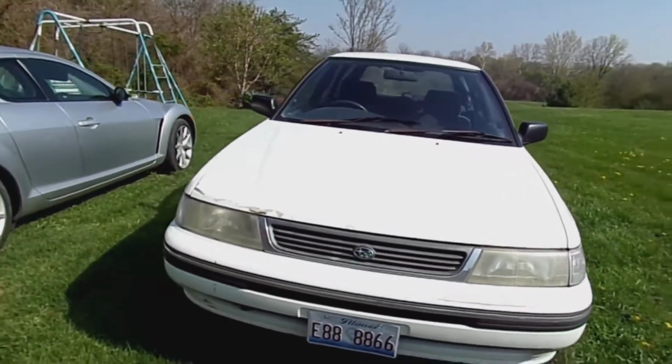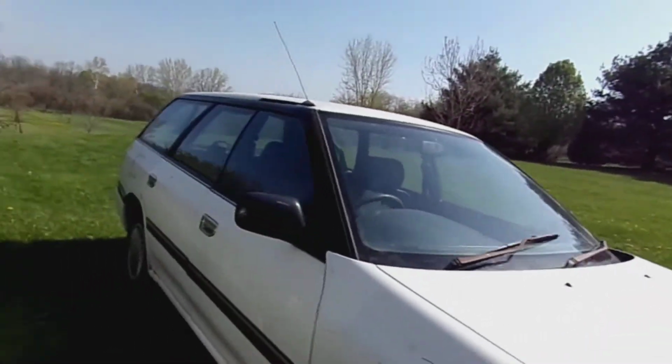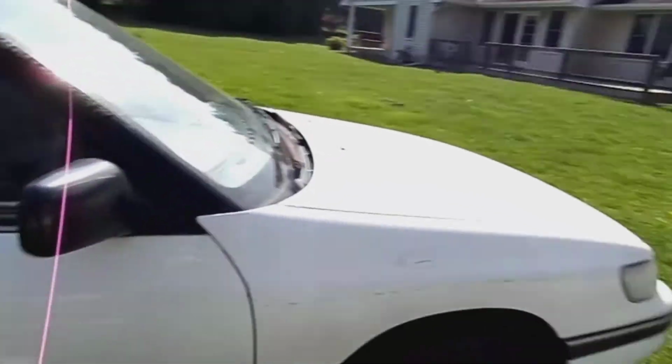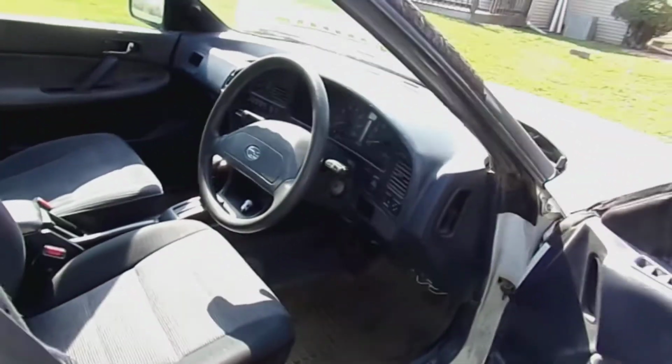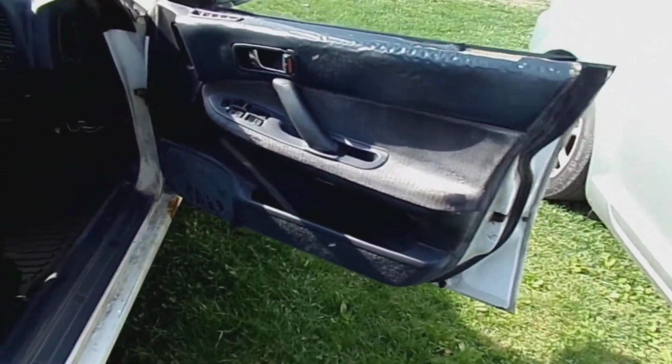I bought a right-hand drive one because I have a new job at the post office delivering mail, and this would be a lot easier than sitting in the middle of my Lincoln over there. Let's go inside. It's not in perfect shape. It's been used as a mail car most of its life, of course.